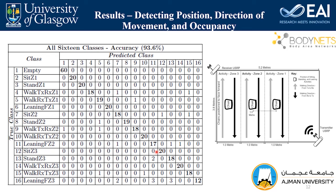showed the promise of such a system to be developed using only channel state information mined from a USRP device, or similarly from over-the-counter Wi-Fi devices or any source of wireless signals. Using machine learning and an intelligent approach, you can develop a system that is capable of telling you what the activity is, but also localizing it and telling you where it happened.